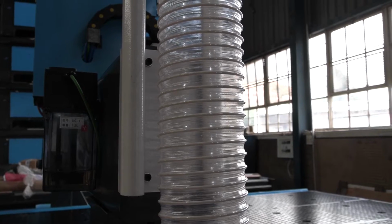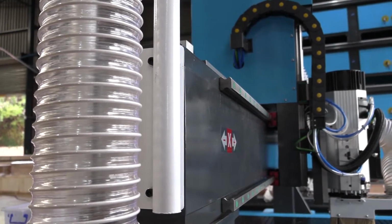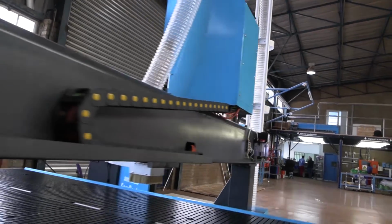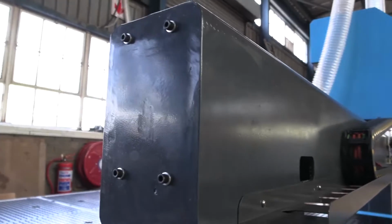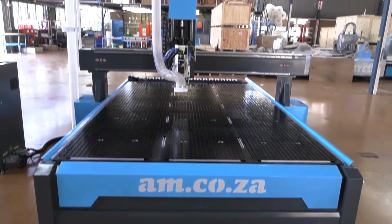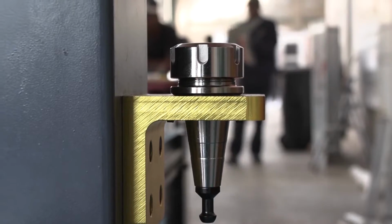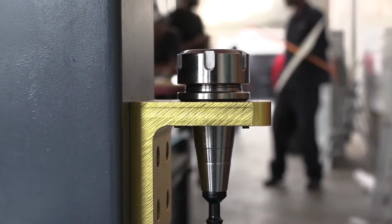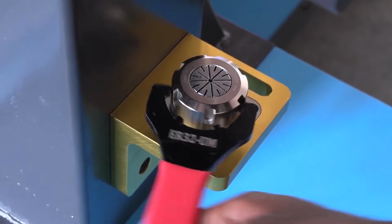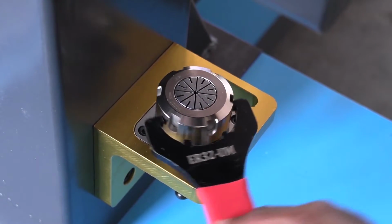The EasyFit dust collector pipe bracket arm is strong and compact and can now be fitted on either side of the machine for more convenience. There is also a convenient tool holder on the side of the gantry, which actually can be purchased separately should you need it elsewhere.